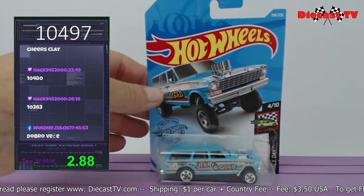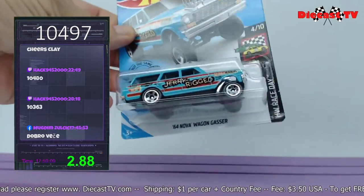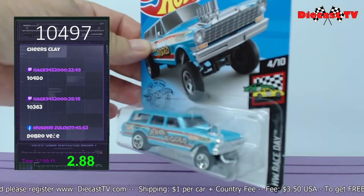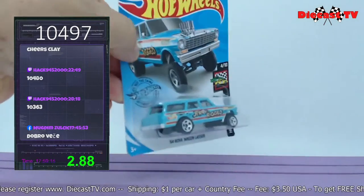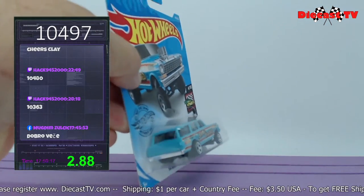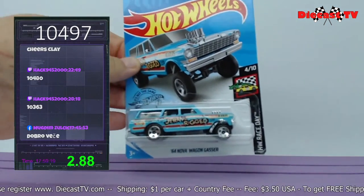Here we go, guys. 64 Nova Wagon Gasser. Take a peek from the Hot Wheels Race Day. This is number 4 out of 10. They have another one floating around on here in gray as well on Stream Store. This one is in the bright blue.